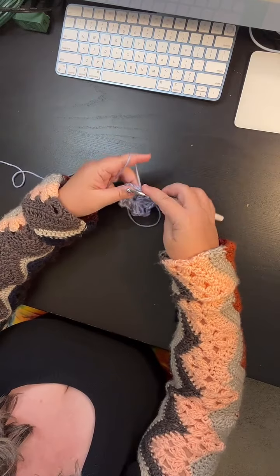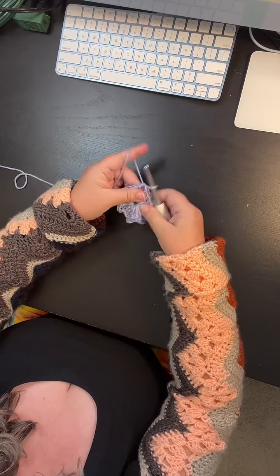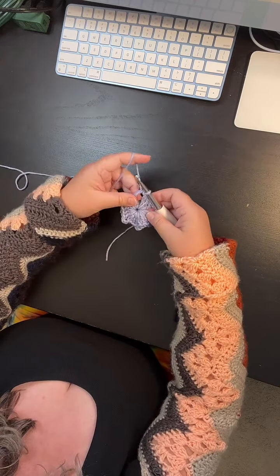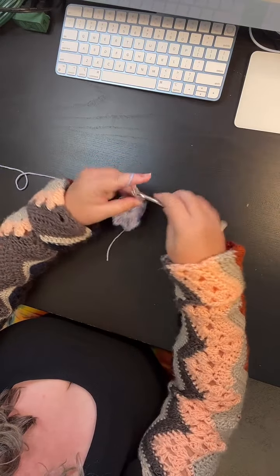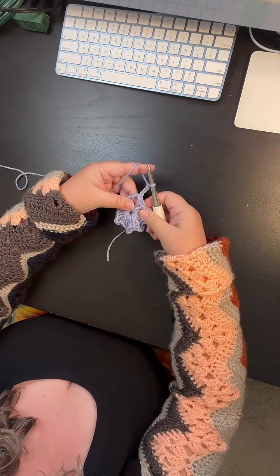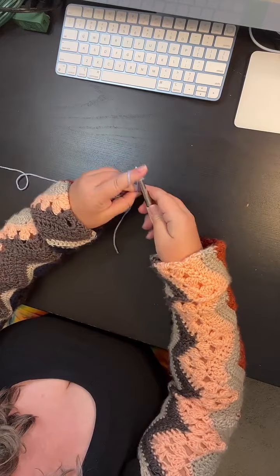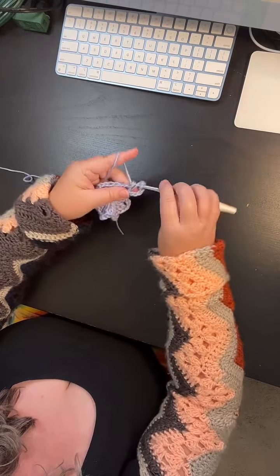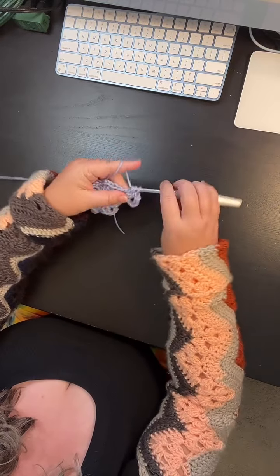Set up round 2. Slip stitch into the chain 3 space. Standing double crochet or chain 3 counts as 1 double crochet. So if you don't want to do standing double crochet, you do a chain 3 instead. And then you do another chain 3. So you would chain 6. If you're not doing standing double crochet, you chain 3 and then you chain 3 again.